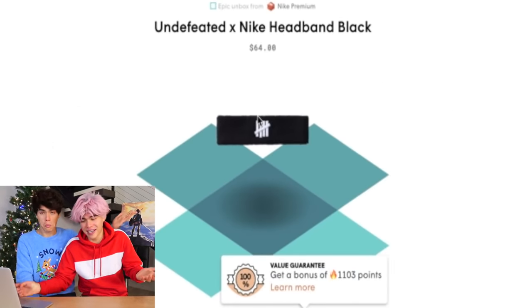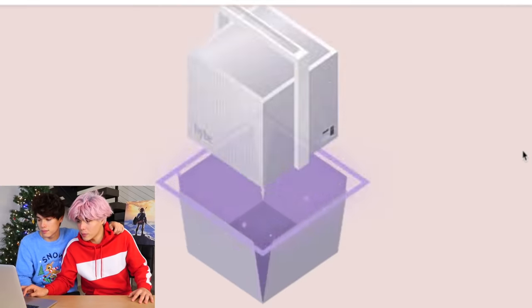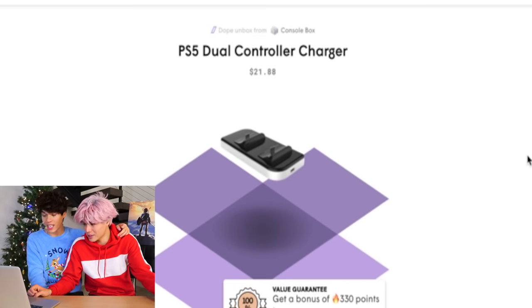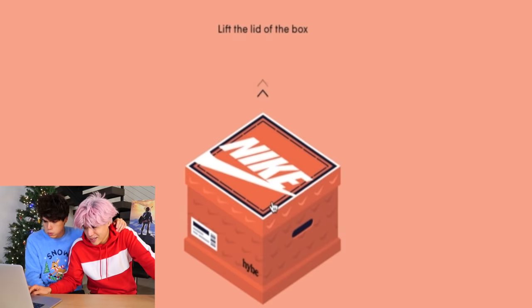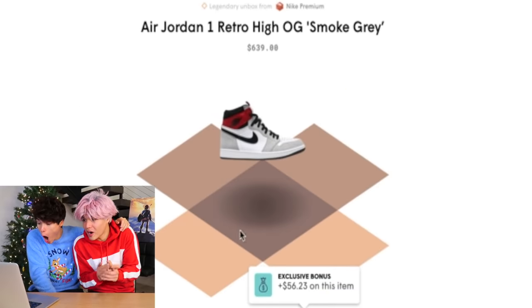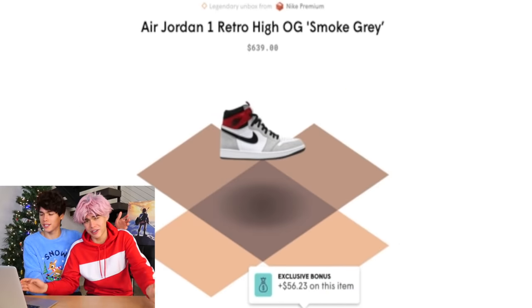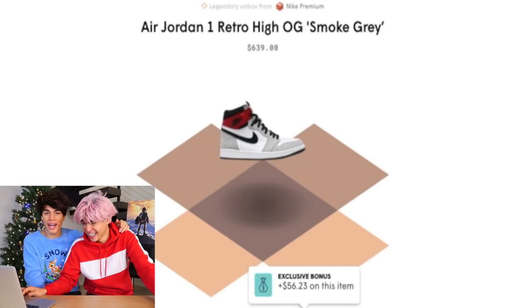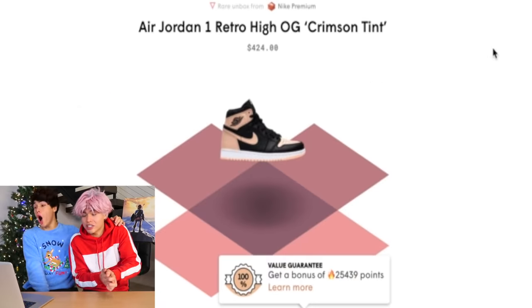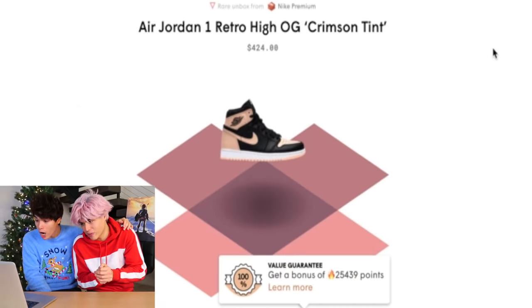Oh, we got Nike headbands. We got a headband, okay, that's not bad. Okay, so right now we're gonna open up a console box. PS5 dual controller charger. So that's actually pretty good. That's not pretty bad. Nike premium box. Okay, here we go. Oh! No! Retro High OG Smoke Grays. That's a $600 shoe right there, guys. No way. All right, we're gonna open up one more Nike premium box. Retro High Crimson Tint. Okay, there we go, guys.